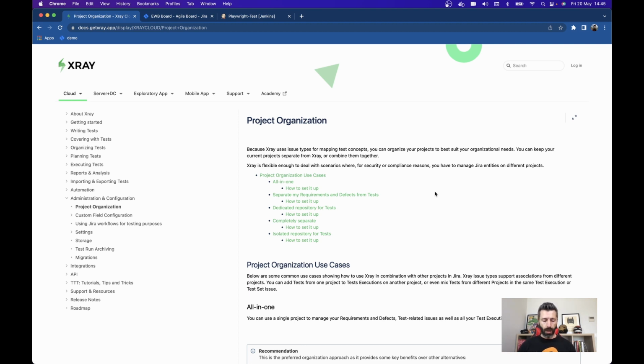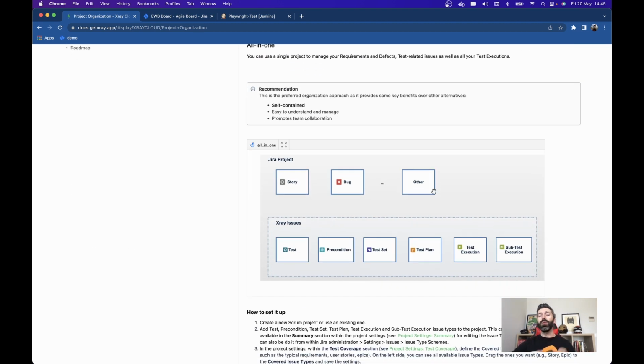So once you are installing Xray within your project, you will have to choose how you want to install it within your project. The most common approach of most of the teams and organizations that we have is the all-in-one installation. That means that you have the Xray installation in the same project of your requirements. So this will enable visibility over the tests, precondition test sets, and test plans. So everything tested related that you are adding with Xray will be visible for everyone in the team on the requirement project.